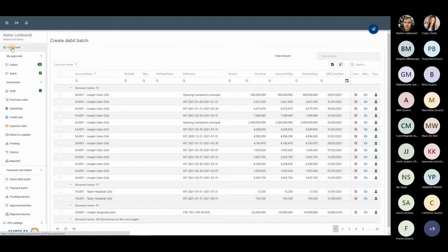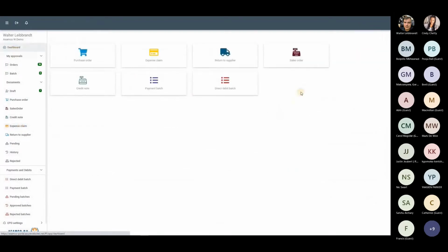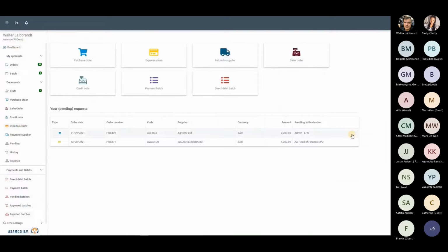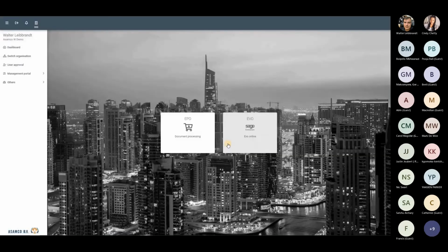Back on the dashboard, depending on the features that you require and the information that you require, you can now process various types of documents within the EPO system as part of Evo Online. That concludes the document processing, and I thank you for the time that we've spent so far on Evolution Online or Evo Online from Asamco.